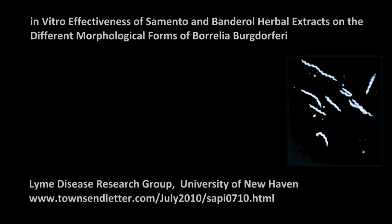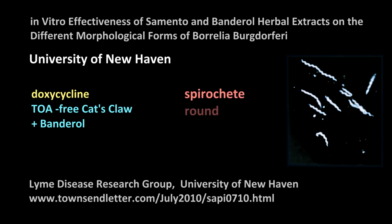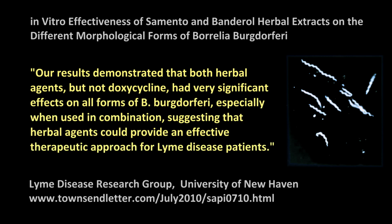Scientists at the Lyme Research Group at the University of New Haven tested the in vitro effectiveness of the antibiotic doxycycline, TOA-free cat's claw, and an extract from the Tabebuia tree called banderol against the spirochete, round, and biofilm forms of Borrelia burgdorferi. Our results demonstrated that both herbal agents, but not doxycycline, had very significant effects on all forms of B. burgdorferi, especially when used in combination, suggesting that herbal agents could provide an effective therapeutic approach for Lyme disease patients.